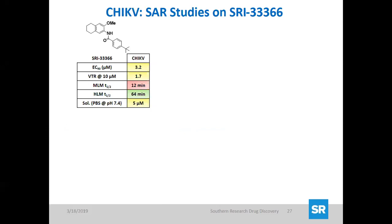So this is a CHIKV compound, 33366. This is the starting compound we have. As you can see, this has an EC90 value of about 3.2 micromolar, a viral titer reduction of less than 2. But the compound looks interesting, so we took it forward. The microsomal stability is very bad, and that's why it's pink in there. It's 12 minutes. Human is decent, 64 minutes. The solubility is 5 micromolar, which is, I will say, close to our target value of 10 micromolar. So this is our starting molecule here.